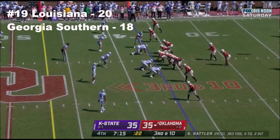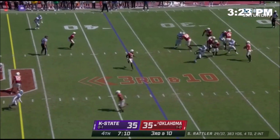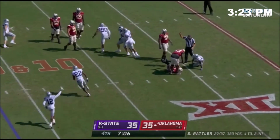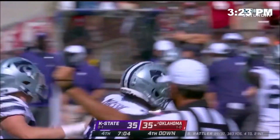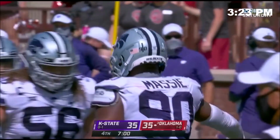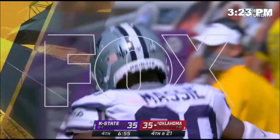Another big 3rd down here. 3rd down and 10. Spencer Rattler dancing out of the pocket. He's sacked at the... 6:59 to go. Game tied at 35.